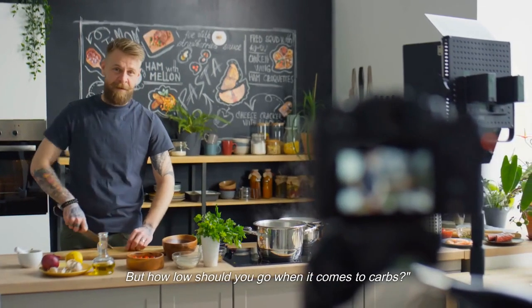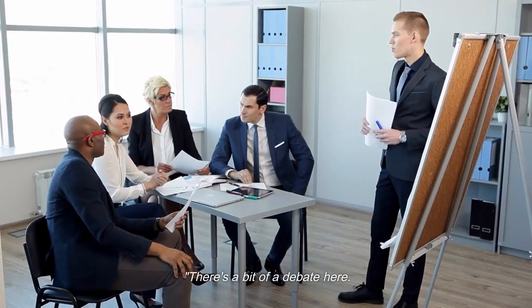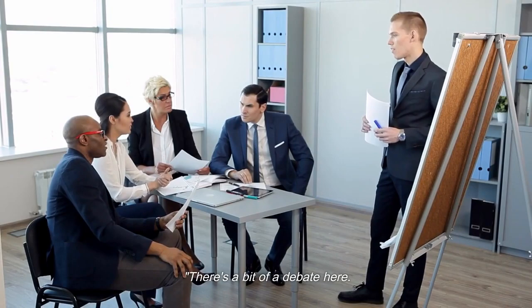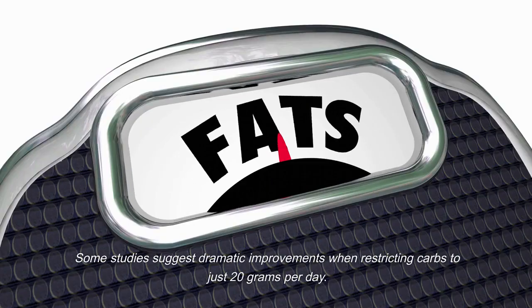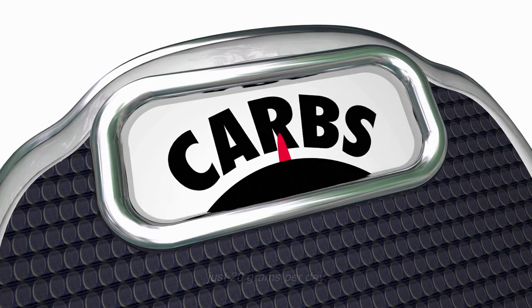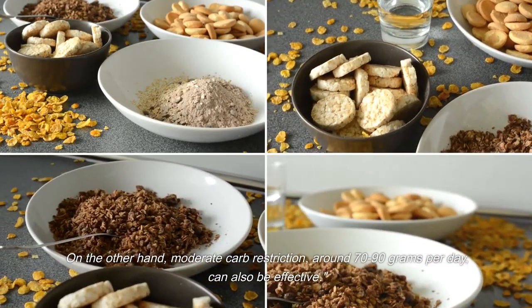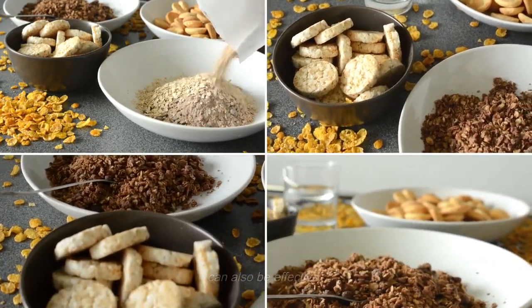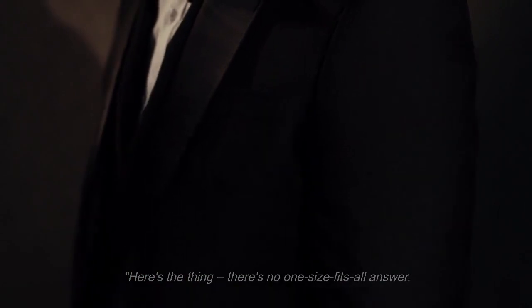But how low should you go when it comes to carbs? There's a bit of a debate here. Some studies suggest dramatic improvements when restricting carbs to just 20 grams per day. On the other hand, moderate carb restriction, around 70-90 grams per day, can also be effective. Here's the thing, there's no one-size-fits-all answer.